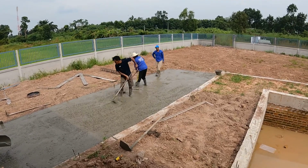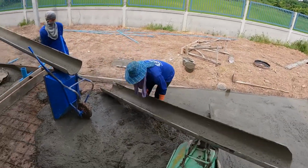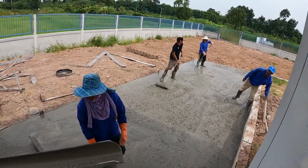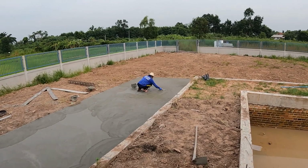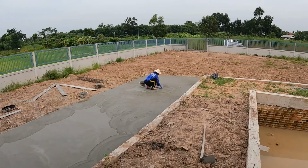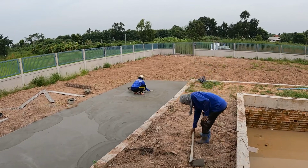They're getting there. That's one whole section, I think. Well, maybe not quite. They're getting close. Alright, one lady over here is making the final smoothing out of the concrete. She's using some water, a little broom, and a trowel.